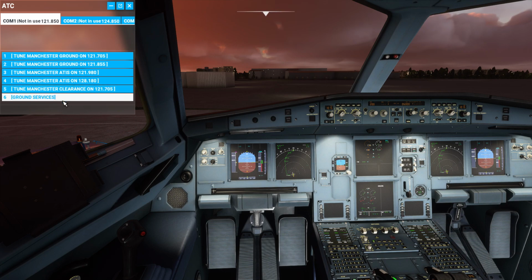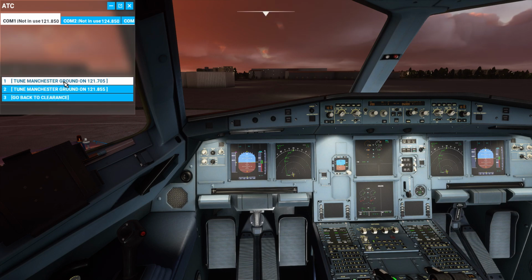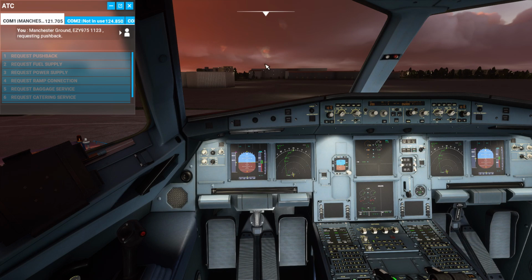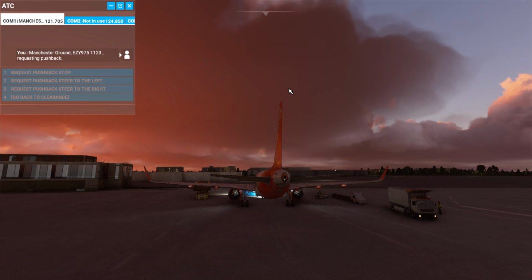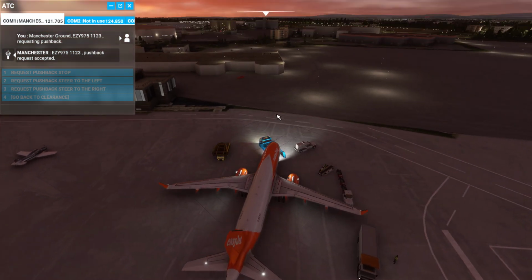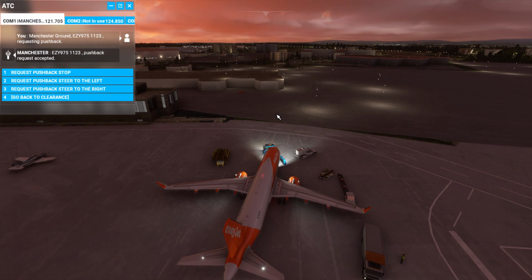So we're going to ground services on here. I'm going to have to tune the ground frequency, unfortunately, which is a bit of a pain. There's a bit of a flaw in it. Manchester Ground, EZ975, requesting pushback. EZ975, pushback request accepted. So we're going to take the parking brake off, which I've got all set up.